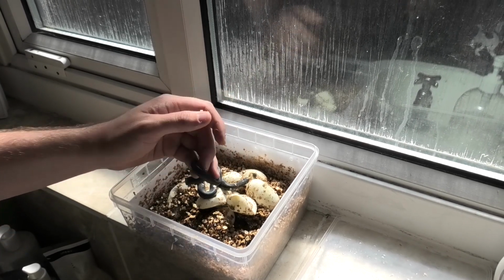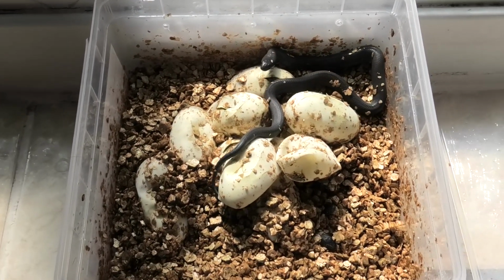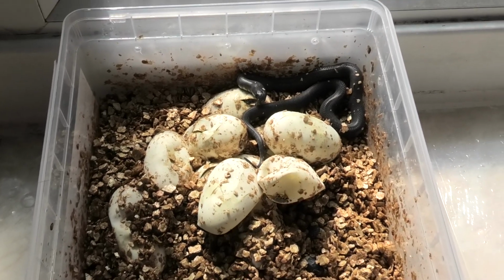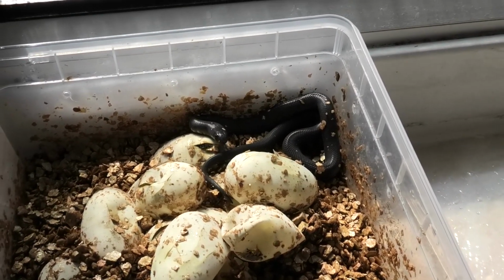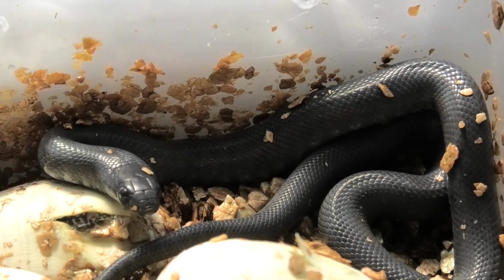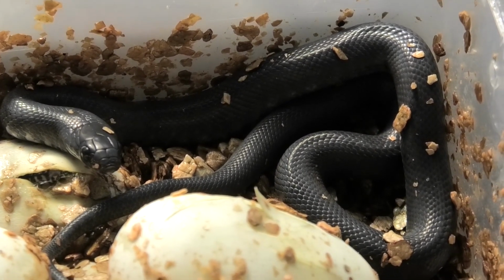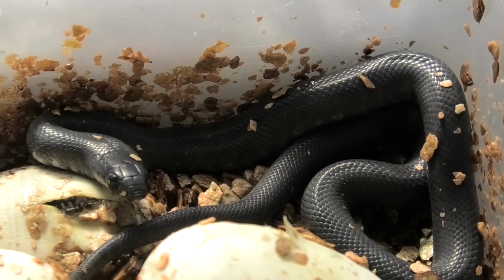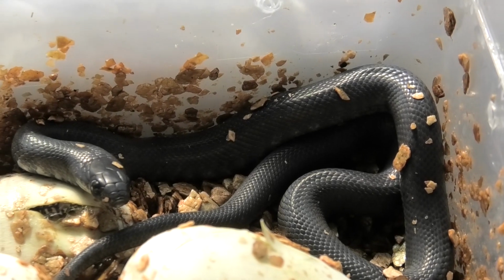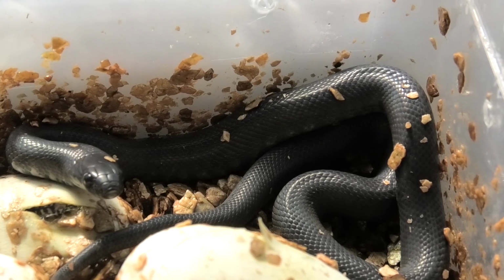I'll pop you back on top. Wiggling it. Yeah, I've definitely upset him now, the way I unearthed him. So I won't leave him much longer. I'll pop them back soon, but that's the first fully out MBK that we've seen. I think it's just a couple more that actually have to leave their eggs. Then after that, they're all going to get tubbed up.